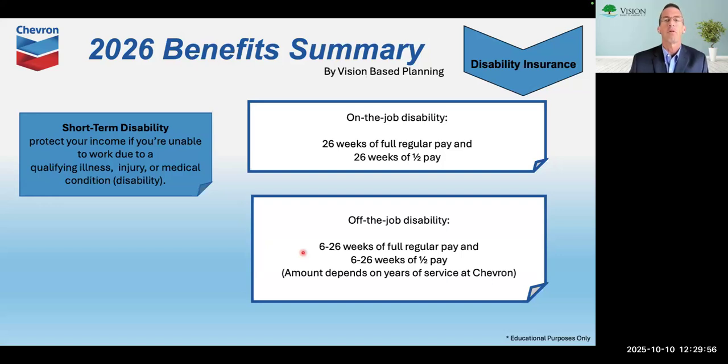On the other side, if you're a relatively new employee of less than 2 years, you get 6 weeks of regular full pay for short-term disability, and then 6 weeks of half pay. So that's 12 weeks there.